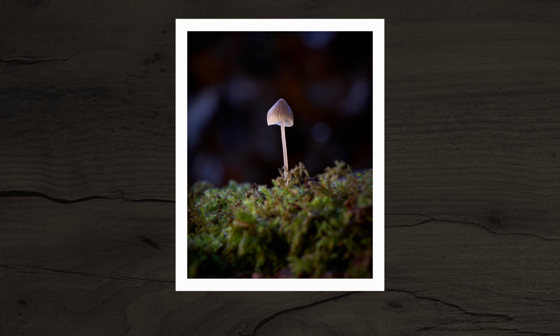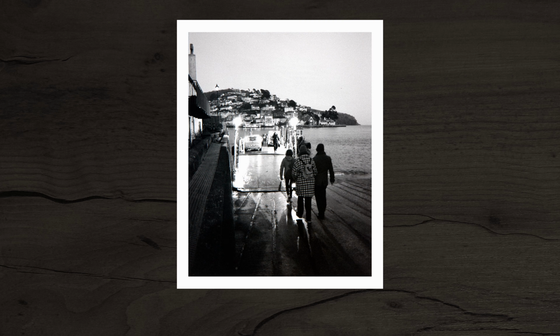Okay, a little bit different. So I have a macro lens, and I took this photo of this tiny mushroom and forgot to swap lenses. So this is actually taken with the 16-55. So you can see it has some macro capability as well, if you didn't want 3 lenses. So this one, again, just goes to prove you don't need an expensive camera with lots of megapixels.